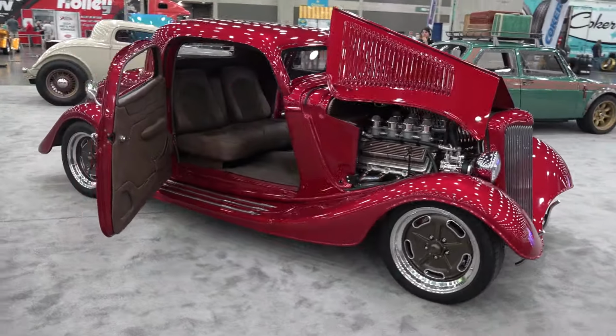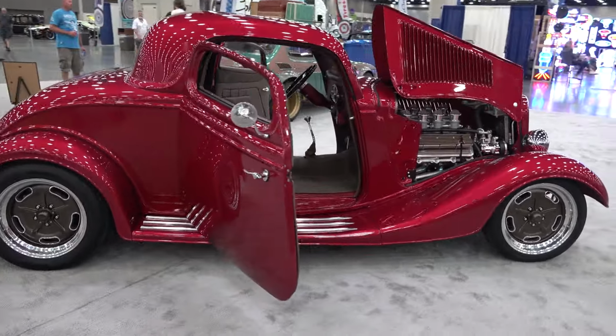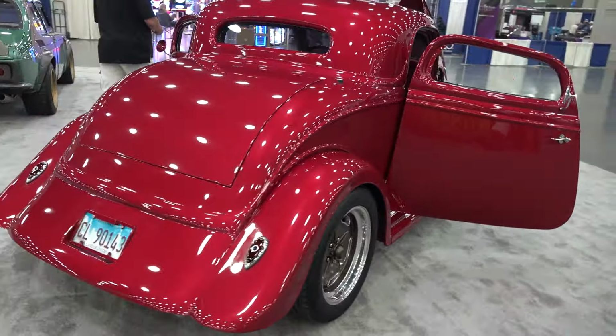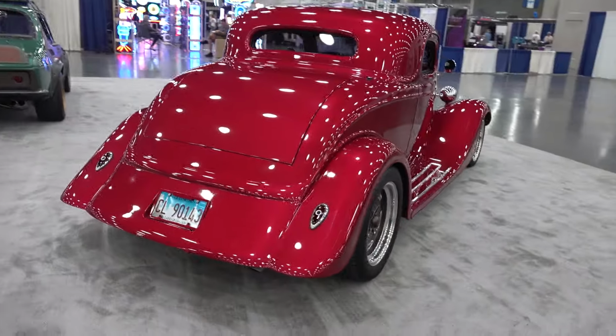You don't want to do too much to these cars because they were cool when they came from Ford. That's why they're still doing them now. Right, the body lines on them speak for themselves. Does it still have a rumble seat, or is that a trunk? Nope, it's a trunk now. Everything's in there, battery, electronics, so you can still put stuff in there if you want.